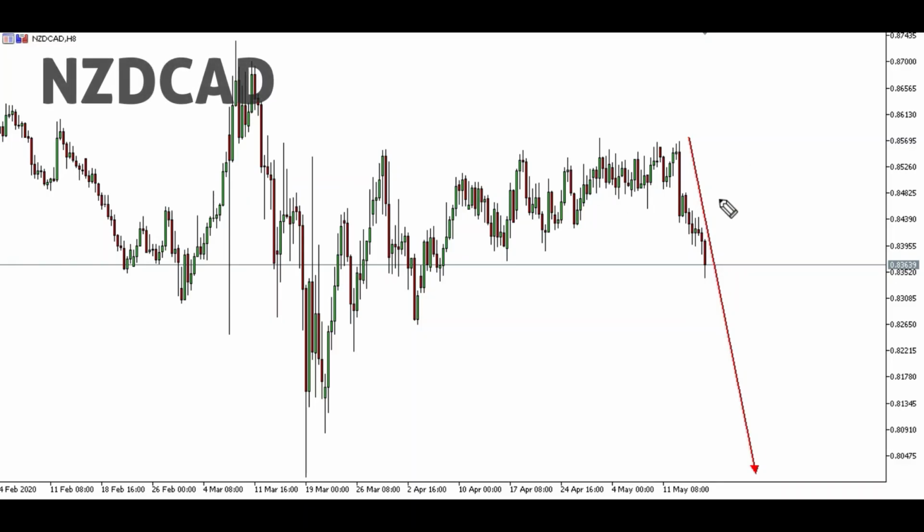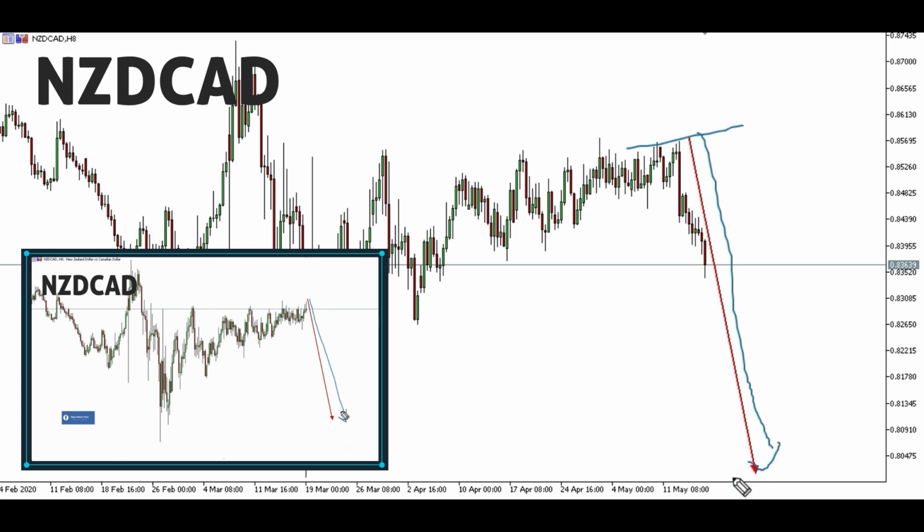NZD-CAD. For NZD-CAD, you all know we've been focusing on this down move. From this level, we said we're expecting a down move to reach this level here. Just as you can see, we got this impulse move this past week. So next week we're expecting a corrective structure here, then more down.